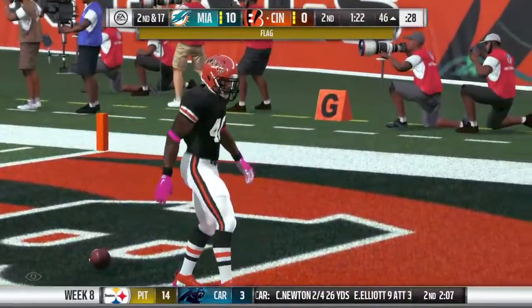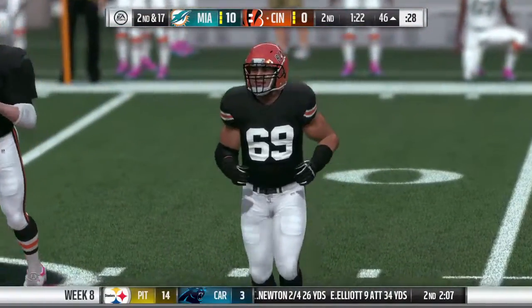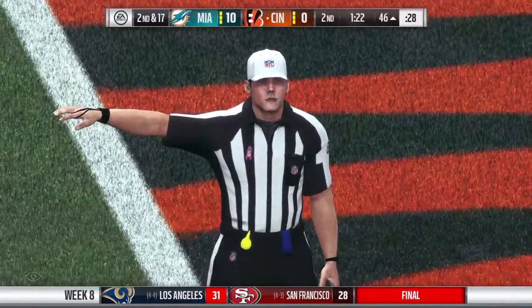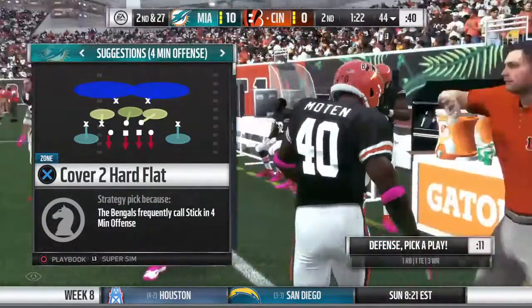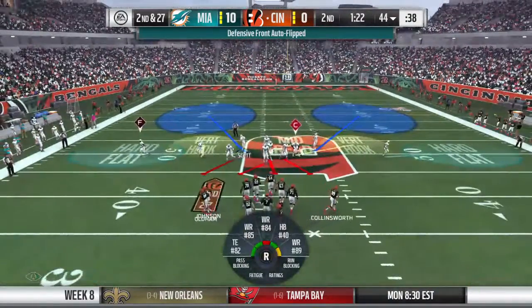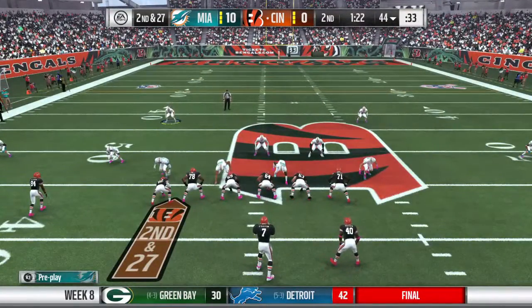Now, hold on here. We do have a flag down. So let's see what this is about. Offense. So there you go, holding by the offense, and that'll push him back. Changes everything now as you try and figure out what your playbook has for you. Longer yardage situations, tougher to execute and pick up first downs. Hurry up, here we go.